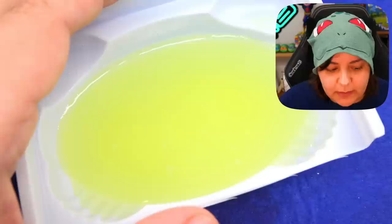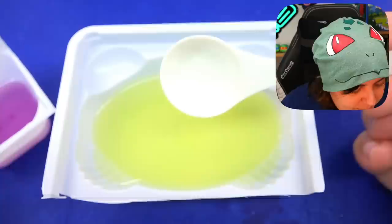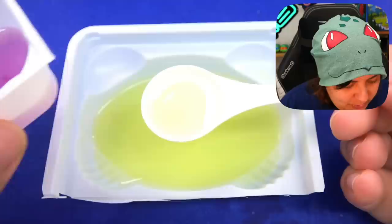Now it's time to make our little jelly balls. According to the instructions, we put a little bit of this watery thing, pour our liquid. Wait, let me check again. I'm getting nervous, hang on. Okay, I get it. Yeah, I actually got it that quickly.